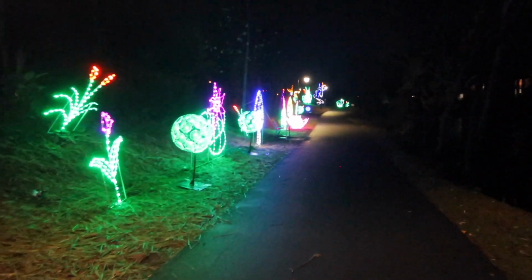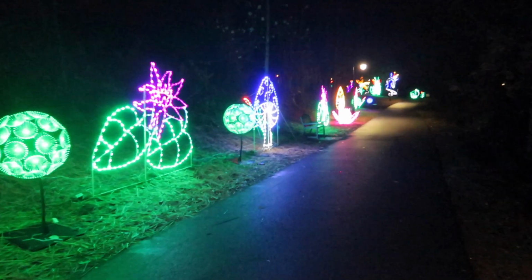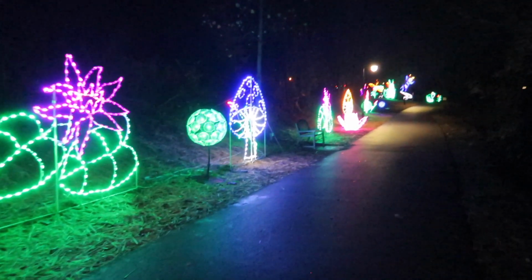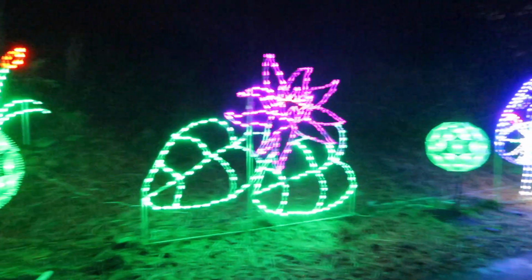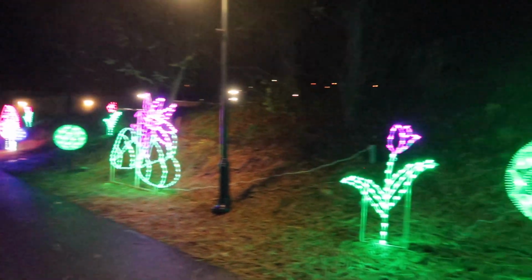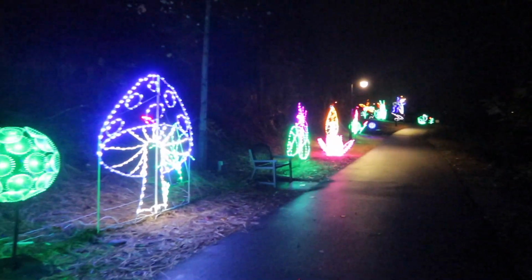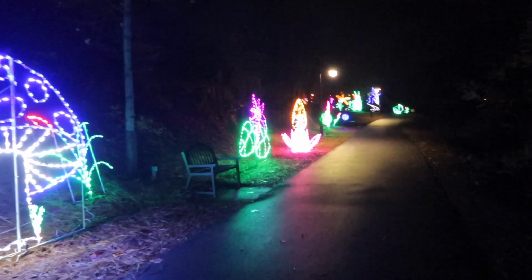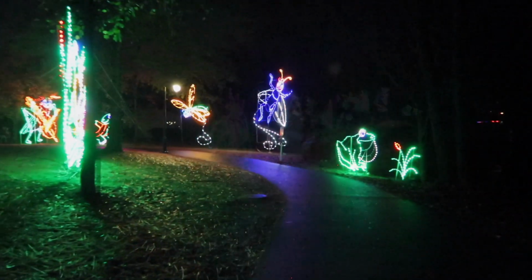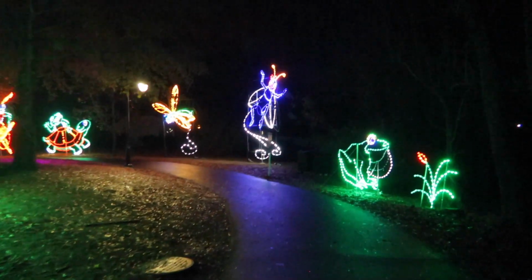All the way down through here, we have a lot of the same kind of things. I'm not going to video every step, but it is very pretty. Just want to give you a nice overview of what it looks like. I'm going to turn it off for a second as we push forward, and then I'm going to turn it back on when I find something new to show you. And we have maybe a bee up here flying around.